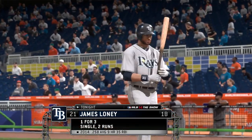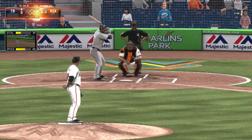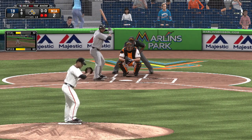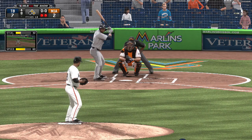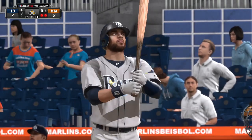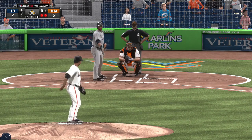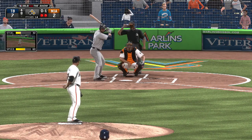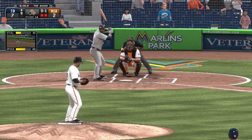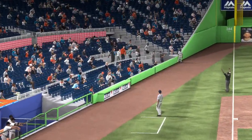James Loney will stand in with a showdown looming. 2 on, 2 out here in inning number 8. Fastball in there for a called strike. Two men are on with 2 men out. Good lead off second there. Now the pitch. Hit high but foul as that'll get in amongst the fans.